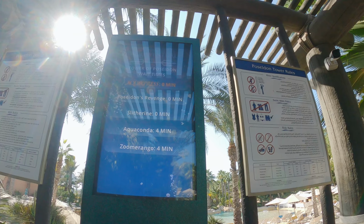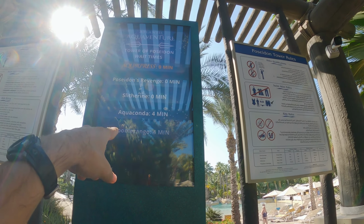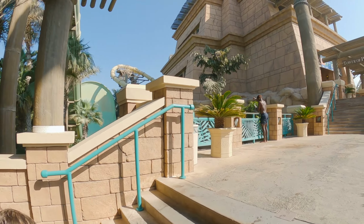See, 11 o'clock. I know the lights are going, but there's zero waits except for the last two. There's 4 minutes. So it's really not been that crowded as we work our way to the Tower of Poseidon. Oh, this will be great.